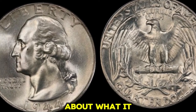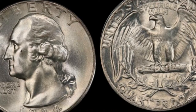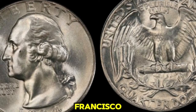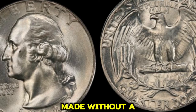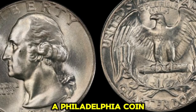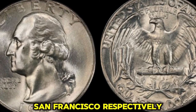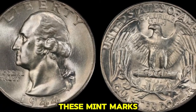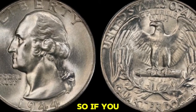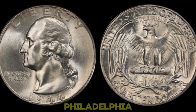Alright, let's talk about what it means if your quarter doesn't have a mint mark, which indicates which U.S. Mint facility produced the coin. In 1944, quarters were minted in Philadelphia, Denver, and San Francisco. Philadelphia quarters were made without a mint mark, which is why the 1944 quarter without a mint mark is actually a Philadelphia coin. If your coin has a D or S mark, it was made in Denver or San Francisco, respectively. These mint marks are typically found on the reverse side of the coin, just below the wreath. So, if you have a 1944 quarter without a mint mark, that means it was minted in Philadelphia.